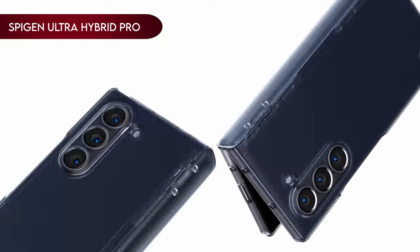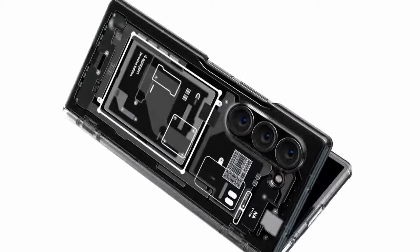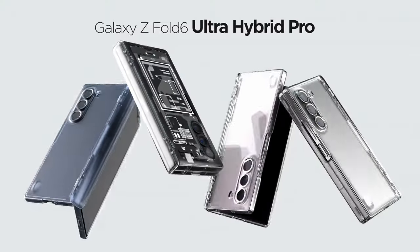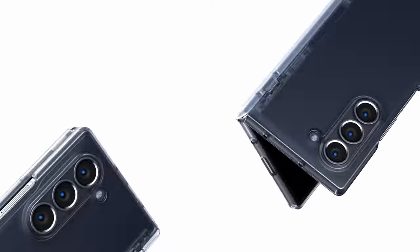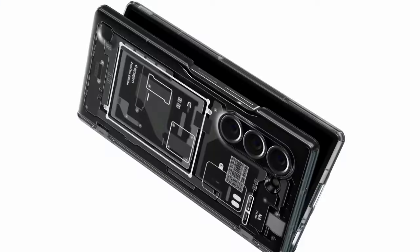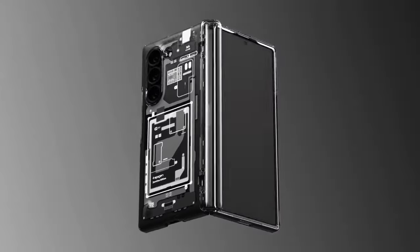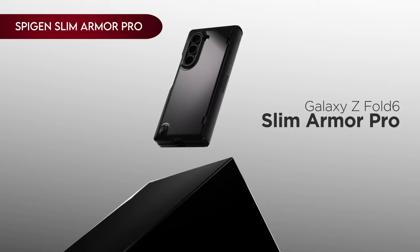The SPIGEN Ultra Hybrid Pro case combines a hybrid structure of PC and TPU, incorporating air cushion technology for durability in a slim design. It features a lightweight profile with a premium matte finish coating, ensuring a scratch-resistant and pocket-friendly experience. Tactile buttons provide solid feedback and ease of use, making it compatible specifically with the Galaxy Z Fold 6 for seamless integration.